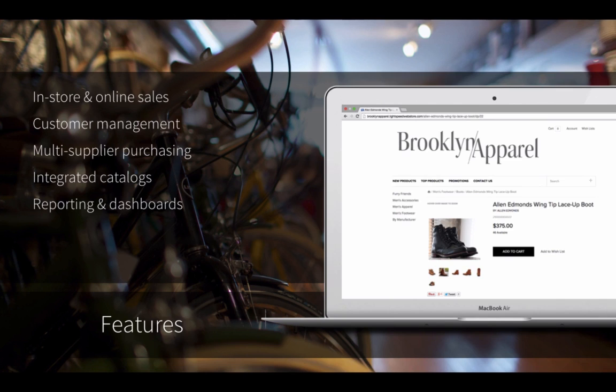As a manager or store owner, you'll of course also be interested in reporting and dashboards. We have extensive reports available that come with the solution. You can filter these down to make it useful for you, as well as an advanced reporting feature.